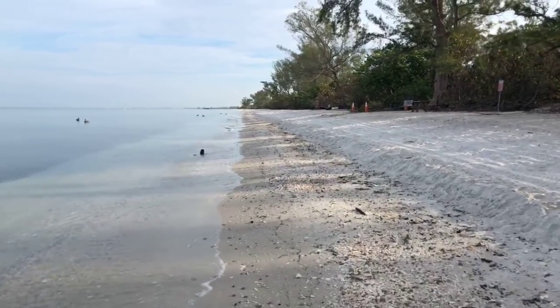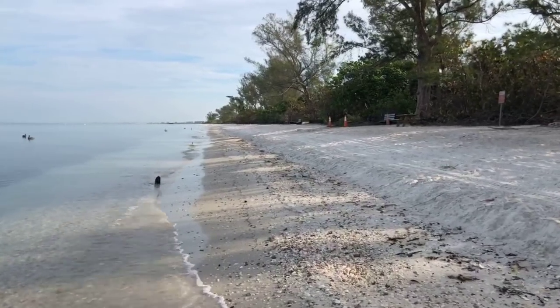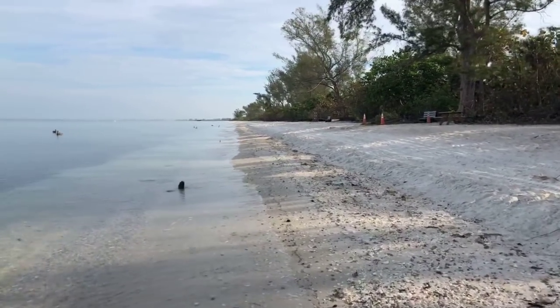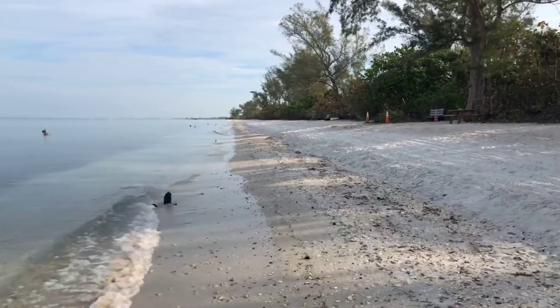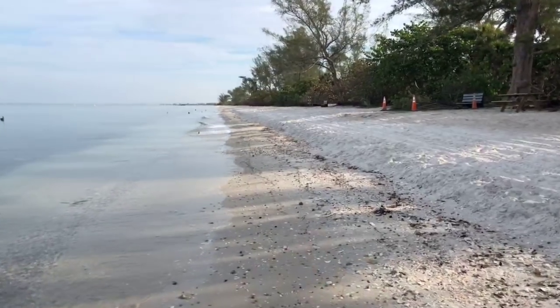Very peaceful out here this morning, this Friday morning. The sun's starting to peek out from behind. See the sun raking across the beach here.